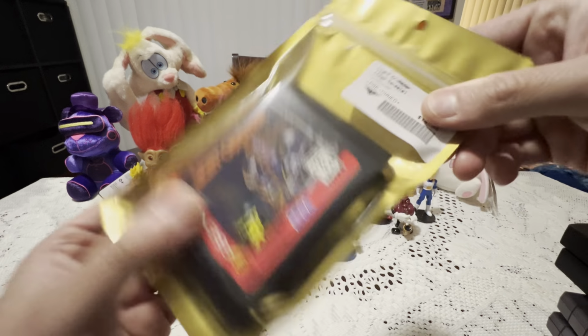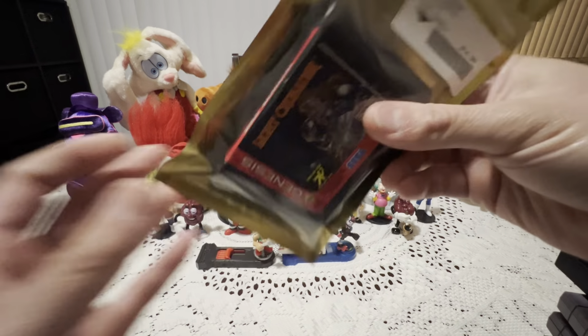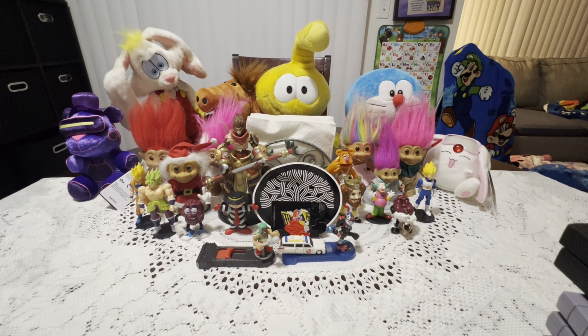I paid $14.99 for it, so I don't know if I paid a lot or not. I know that's about how much it goes for on eBay. So, but it was cool.